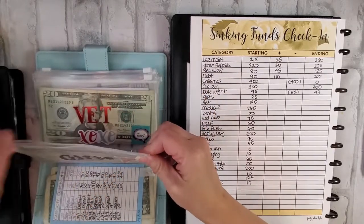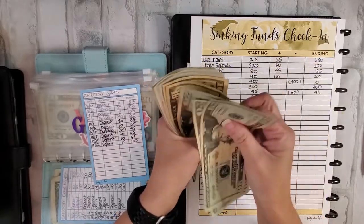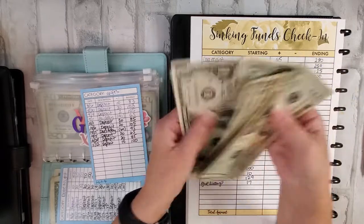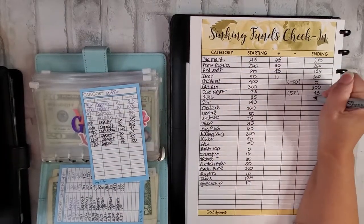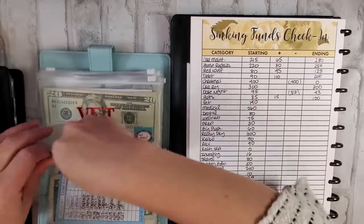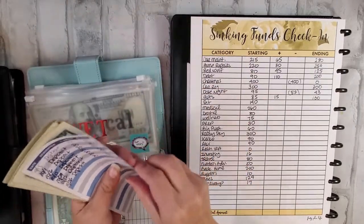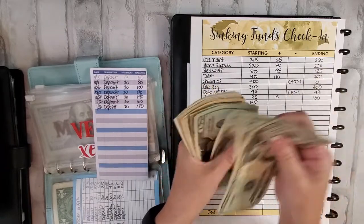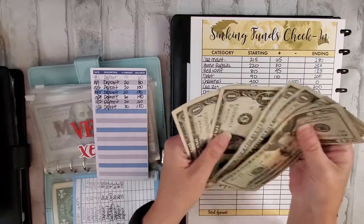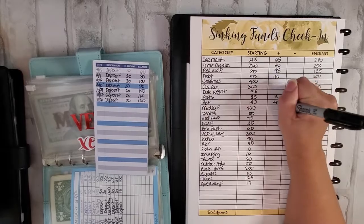Next up is gifts. Gifts started off at 85. I'm now at 20, 40, 60, 70, 80, 85, 90, 95, 6, 7, 8, 9, 100. That is a gain of 15. Okay, the vet started at 140. 20, 40, 60, 80, 1, 20, 40, 50, 60, 65, 70, 75, 76, 77, 78, 79, 180. That's a gain of 40.